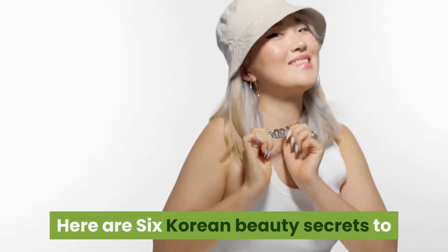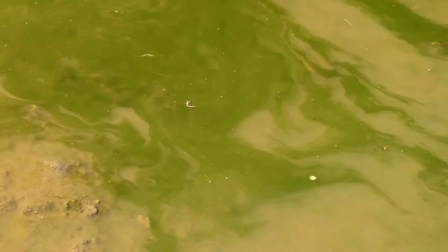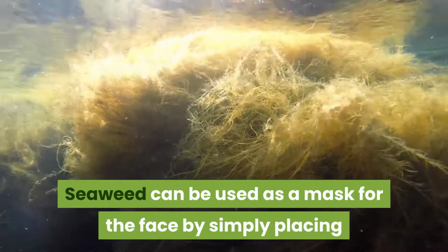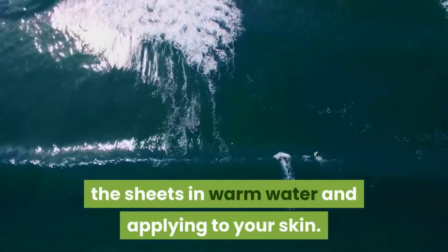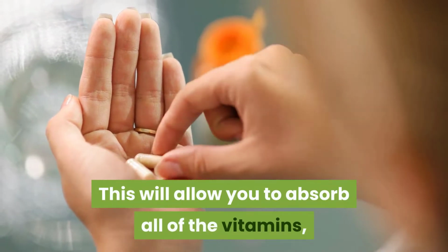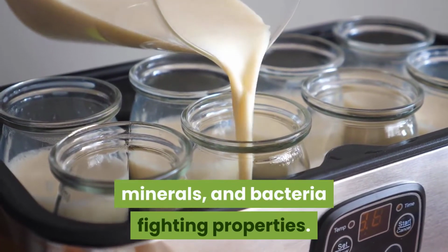Here are 6 Korean beauty secrets to get a gorgeous-looking healthy skin. 1. Seaweed Mask. Algae from the sea is great for the skin. Seaweed can be used as a mask for the face by simply placing the sheets in warm water and applying to your skin. It's best to let them sit for 15 minutes to get the full effect. This will allow you to absorb all of the vitamins, minerals, and bacteria-fighting properties.